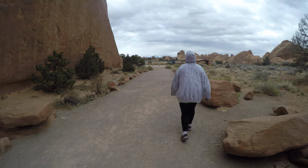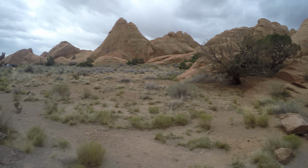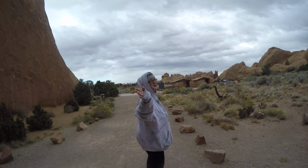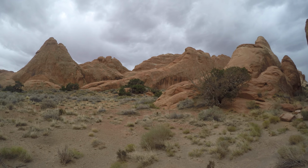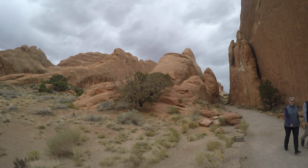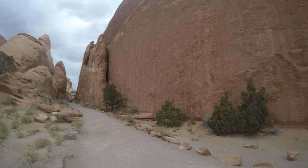Yeah, we need to explore this end if we ever come back. This end needs some exploration. But see a lot of neat stuff. Oh, there she is. Bye from Utah. Can't believe how windy it is though today.